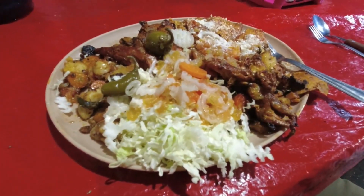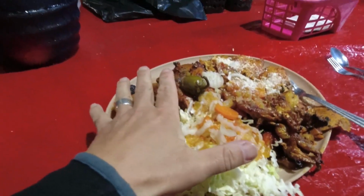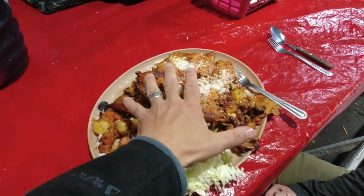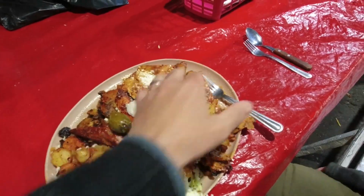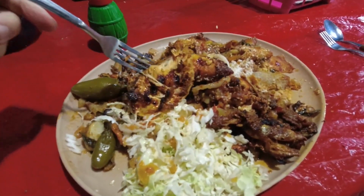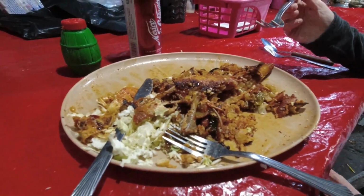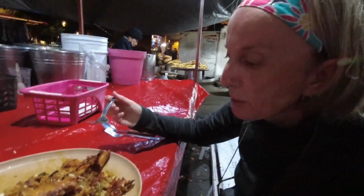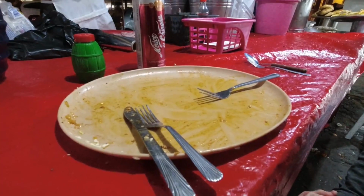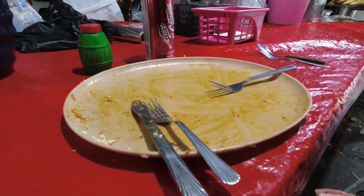For perspective here, I gotta let people know the size of this plate. Here's my hand, right? Then there's a giant piece of chicken breast right here. Man, I can't even pick this thing up without it collapsing. Definitely not shy with the chicken here. Really, really generous portion of chicken. We haven't eaten all day. That's our excuse. We're starving. We're not starving anymore. So we inhaled this probably in a matter of 20 minutes.